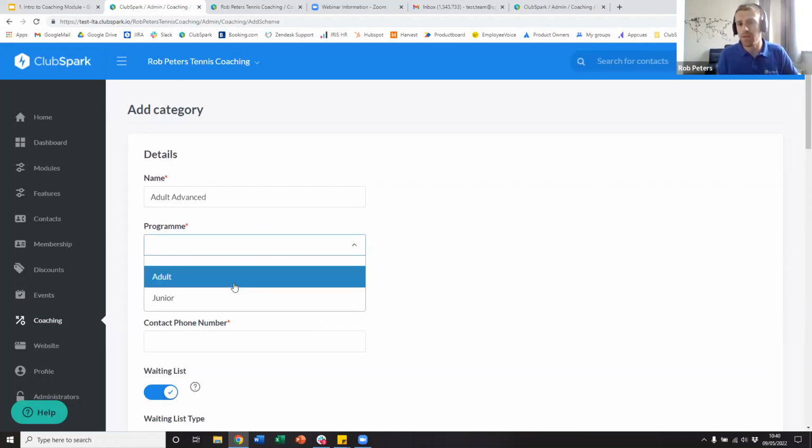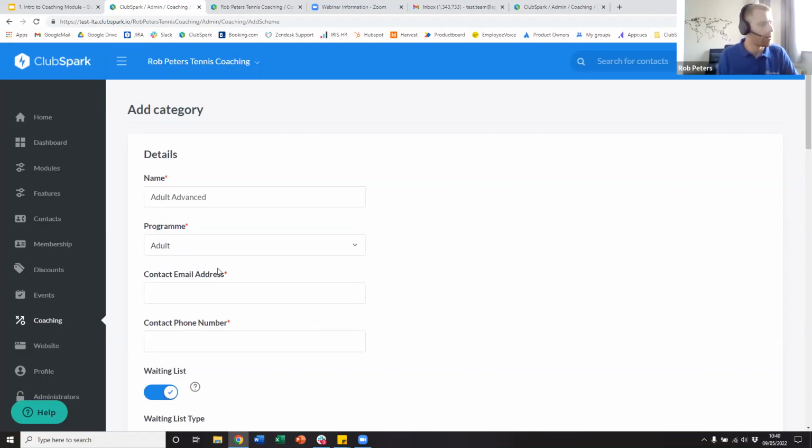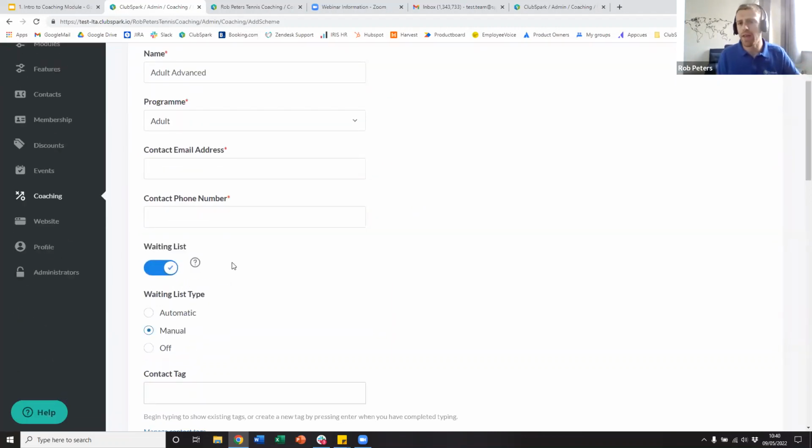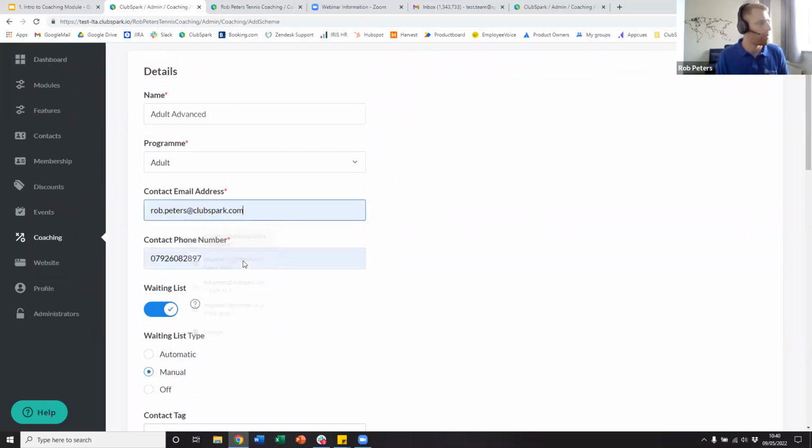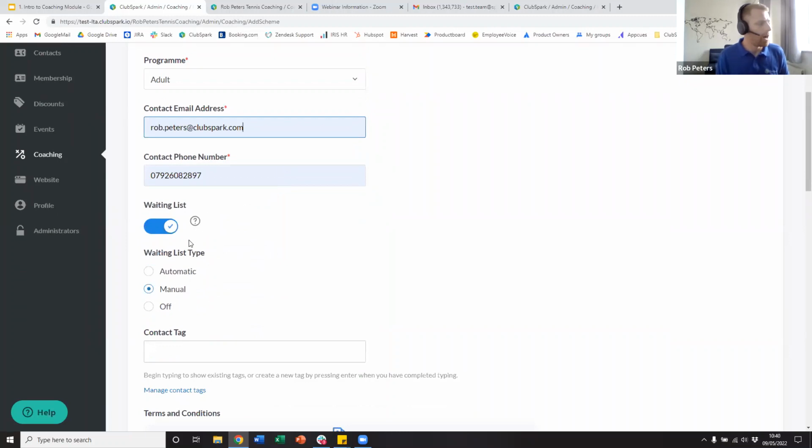So the program type splits it between whether it's an adult or a junior course. For this one, I want it to be adult. And then a lot of the other detail will be preset. So when you're creating a course in a minute, whatever you put here will default as the contact details, the waiting list type, and various things like that. So if I just populate my details in there, there is a waiting list functionality across all courses.